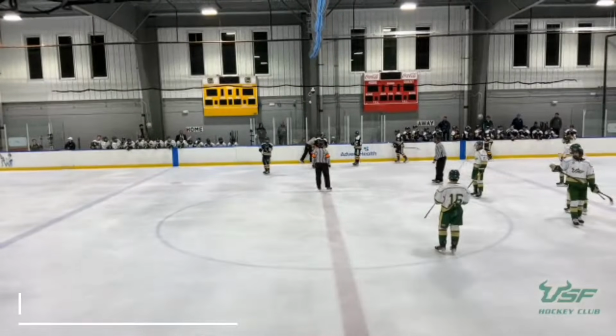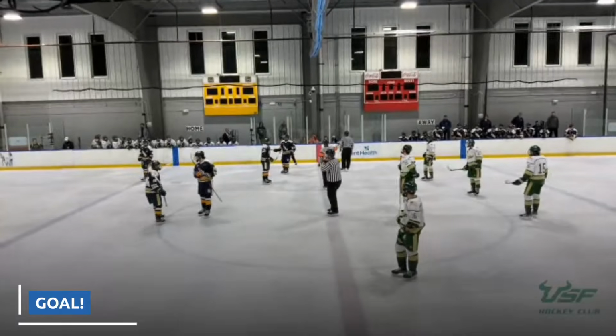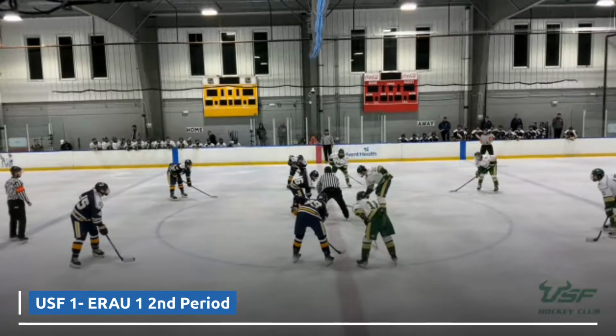More of a mismatch. I think that's like Embry-Riddle's first line up against USF's fourth line. Not a good line match in there. Pays dividends for Embry-Riddle, and it's a big stinger for the Bulls. But now we have a tie game.